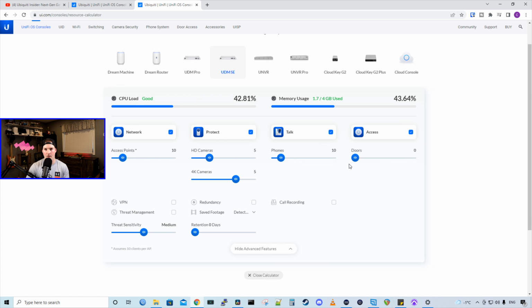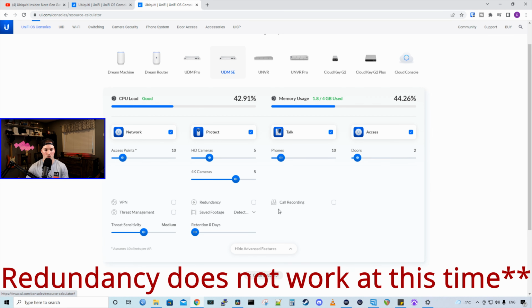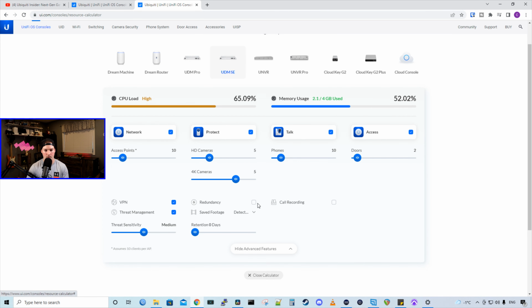For doors, we might have 1 front door and 1 back door. We'd also like to have our VPN functionality, our threat management, and of course, redundancy and call recording. So we're going to check off all those boxes. And we'll also turn the threat severity to high. We could also turn up this retention day if we'd like, but we could see with just this setup, our CPU load is high.